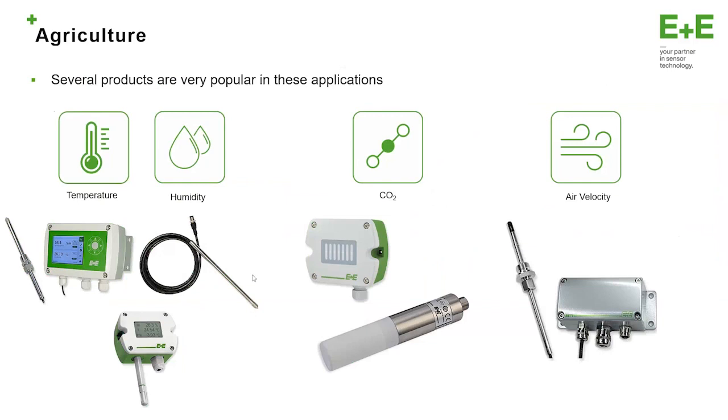From a CO2 standpoint, we've got really two main products. This is the EE820. We have an aspirated fan that's in here to pull in air to get a really fast, accurate reading on this device.